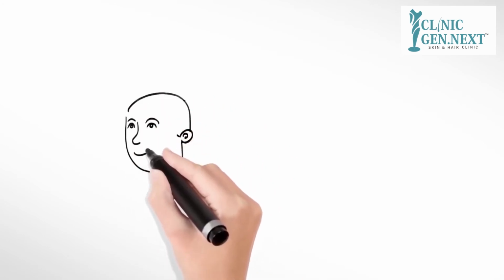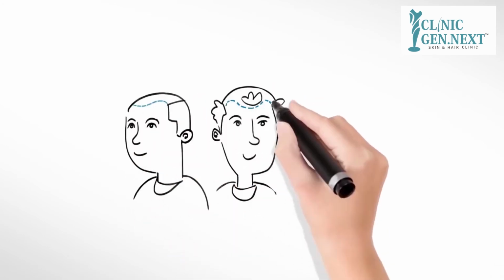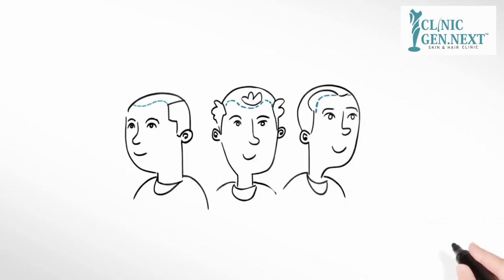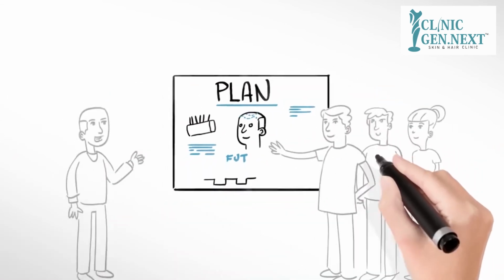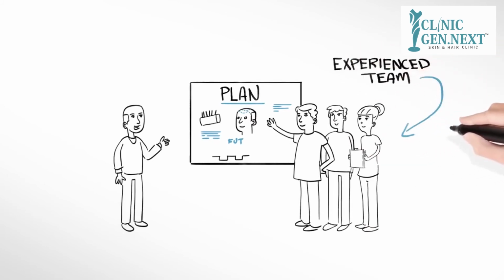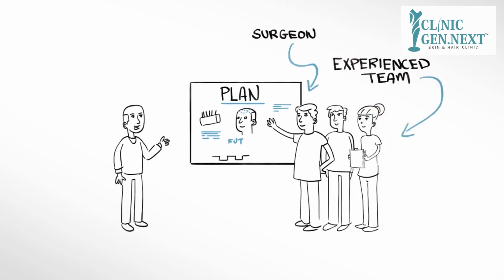As the transplanted hair is permanent, the design of every patient's transplant must be well thought out to ensure that it looks natural for the rest of the patient's life. A properly executed hair transplant should involve very careful planning with a large team of hair transplant technicians and nurses and should only be carried out by a qualified consultant surgeon.